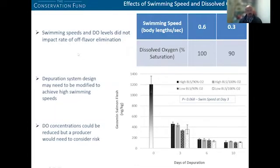So I had mentioned a study looking at swimming speed and dissolved oxygen, and I won't spend too much time. Often in science, you don't get the nice, clean data and differences like we did in the first study. In this particular study, we didn't find any differences in the swimming speeds that we tested or the dissolved oxygen levels that we tested. And there is some practicality to some of this. So you really, as a farmer, wouldn't want to challenge these fish with very low oxygen. So there was obviously a limit.